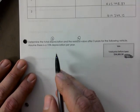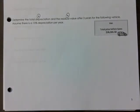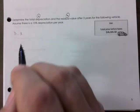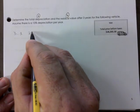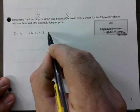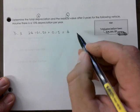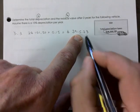All right, next, this one here. And I saw some of you did it. You're not wrong. If you came up with the same answer, you're not wrong. I'm telling you right off the bat, some of you want to have it exactly the way I have it. I'm okay with it being different. So in general, this is the one you want to have because usually there's no template. Okay, so year 1 is 26,101.5. I base it off of this price right here. I lose 15%, which is 0.15. Okay. So 3,915.23, that's how much I lost the first year. Watch what I do now.